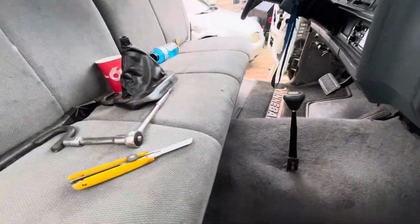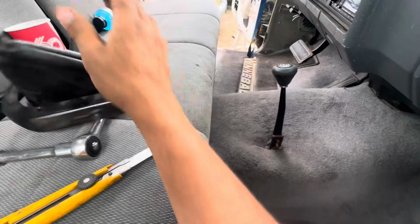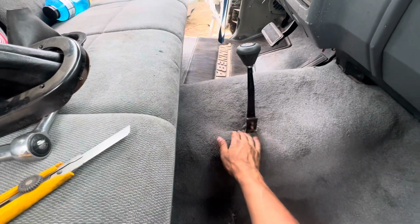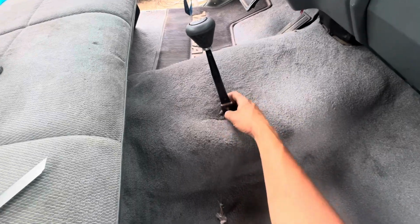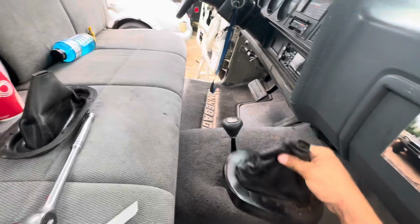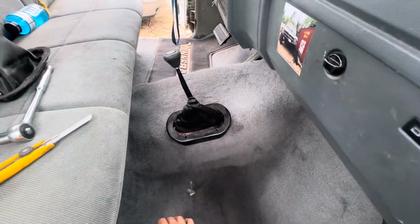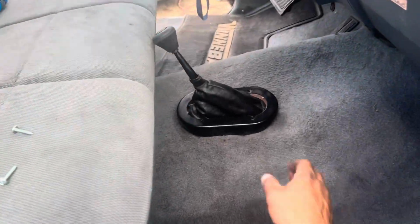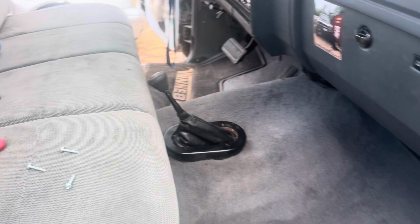Alright, so I'll keep you in the loop here. She obviously moved, so we didn't want to cut too much of the carpet here for the hole, so we just literally cut a slit. Put the hole through, and then that's about it. And then this will go over top of that, and then there you go. That's that. Got the shifter in, we just gotta bolt her down here.